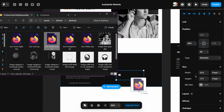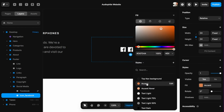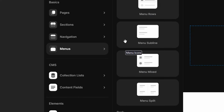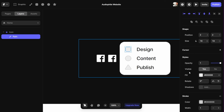So I tried just dragging the SVG file directly onto the website to see if it did anything different, but I couldn't find anything in Framer that would let me control the color of the SVG. So I tried looking at some of those pre-made components that had shapes and even vector paths, but I did not find anything that was similar to what I was looking for with the hover states.